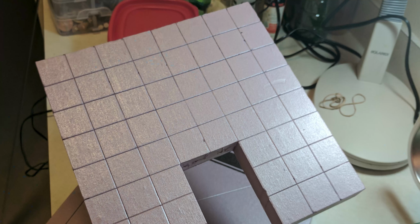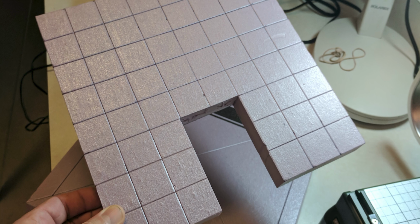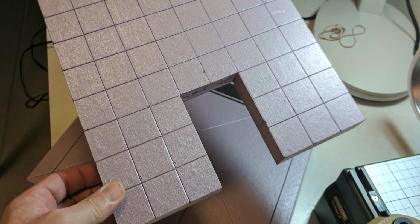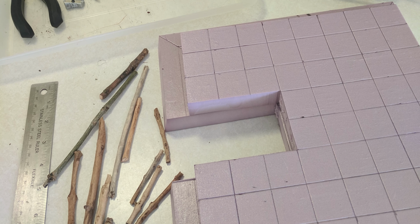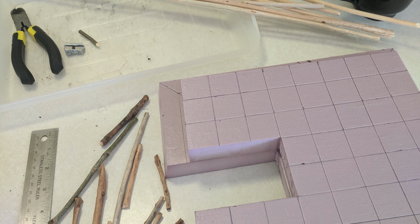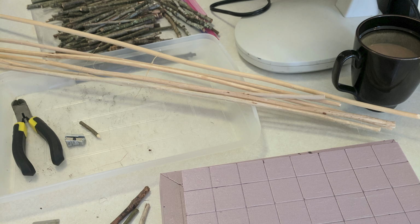Let's go ahead and take a look at how I built this thing. I started the Tiki Temple with two layers of XPS foam, and one of the rules we had for this contest was that the dioramas we were building had to fit within a 12-inch square space. I really wanted to pack a lot into this, so I had two levels of foam, and you can see I even recessed that foam to accommodate the stairs for it all to fit within that space.